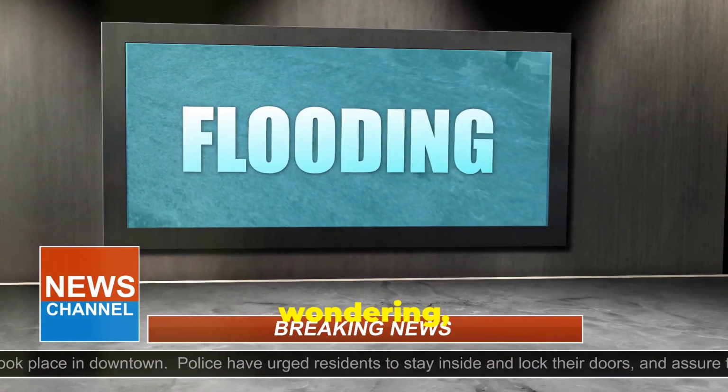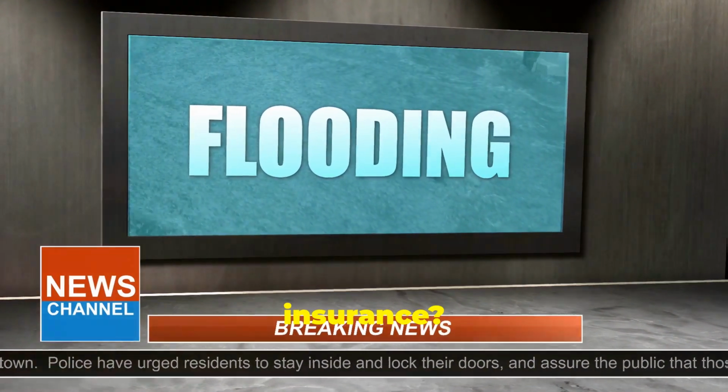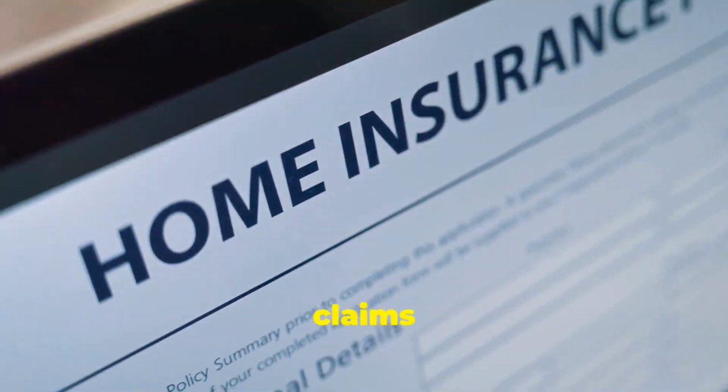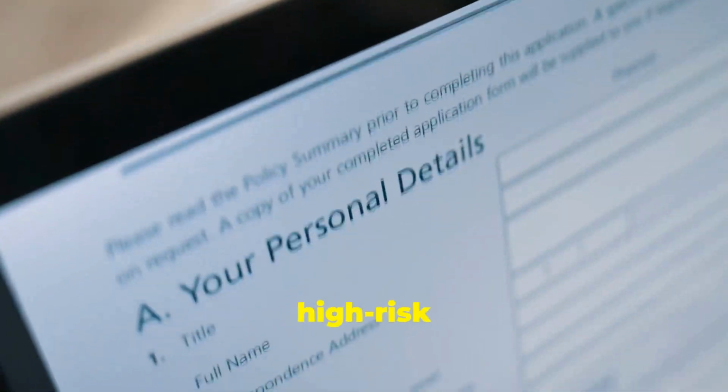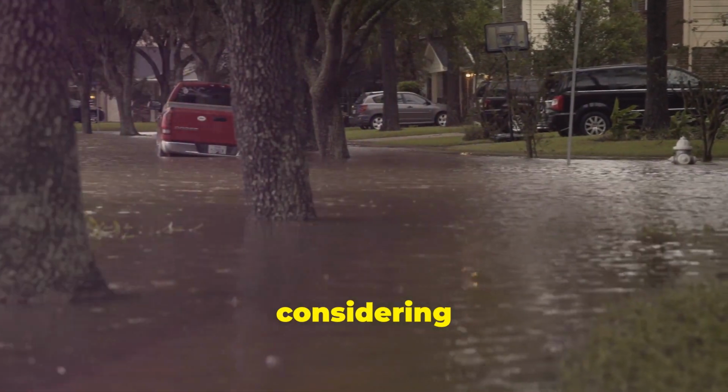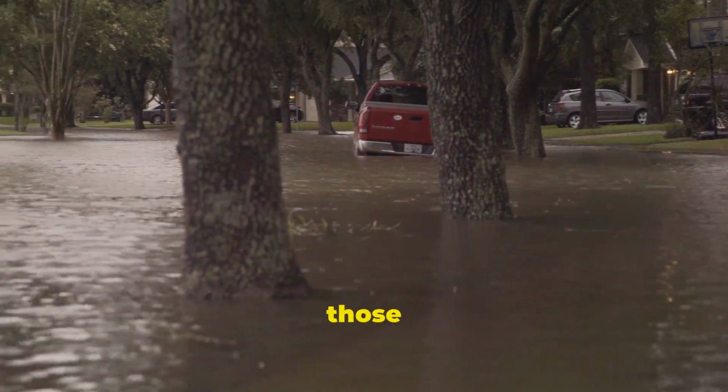Now, you might be wondering, why do I need flood insurance? I don't live in a flood zone. Well, floods can happen anywhere. In fact, over 20% of flood claims come from properties outside high-risk areas. So, even if you think you're safe, it's worth considering flood insurance as a safeguard against those unexpected events.